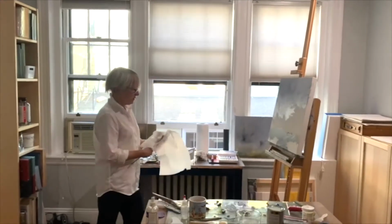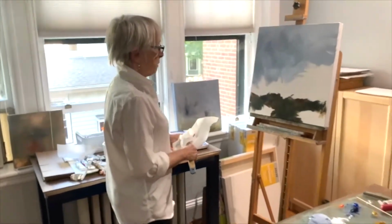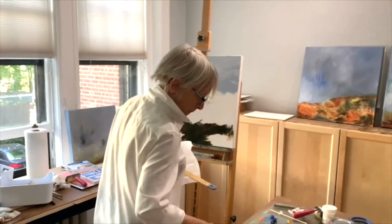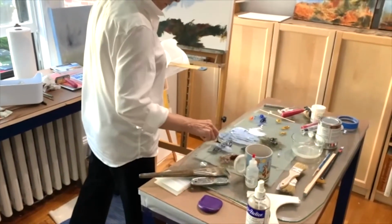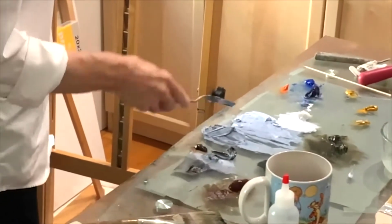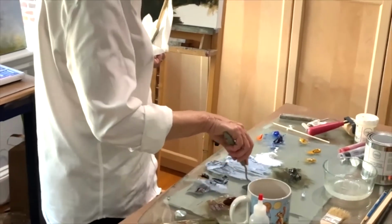When the water's reflecting the sky, the reflection is never exactly the same color as the sky. It's always a little bit darker or a little bit lighter. And in this case, it's going to be a little bit darker. So I'm going to take my sky color, mix it with a bunch of Payne's Gray. I think I'm going to put in a little bit of indigo as well, if I can remember where the indigo is. Pretty sure this is the indigo.